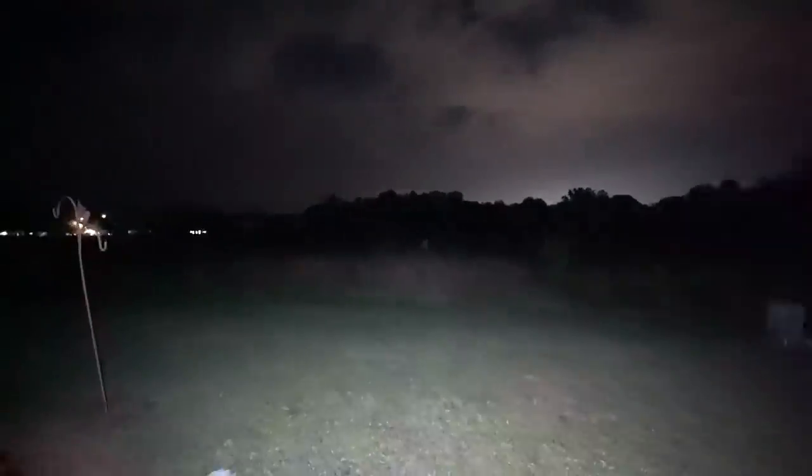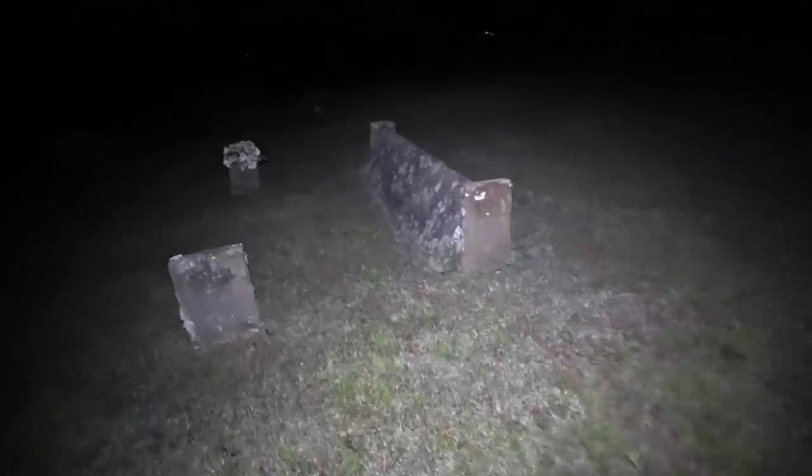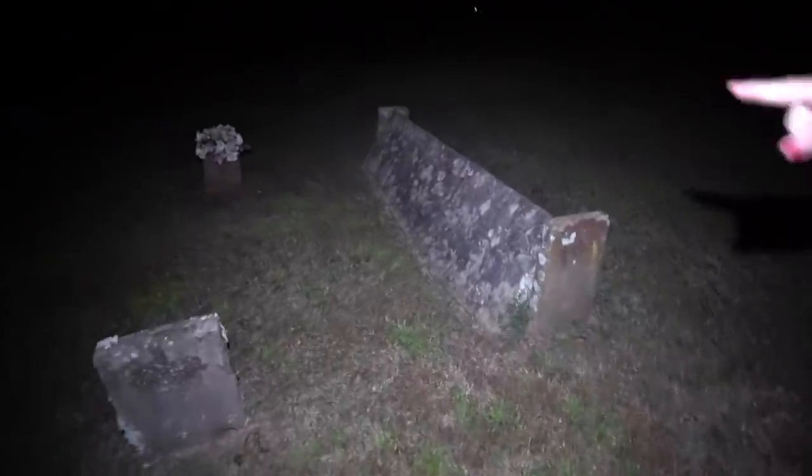Oh, yeah, and there's, like, some low brush. Whoa, right there. What is that over there? I almost see another, like, a gravestone or something over there. Like, all by itself. Could be wrong. Oh, there's another one over here. Oh, this one looks like it still has flowers getting put on it.